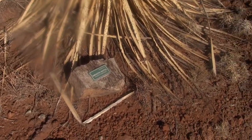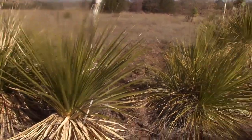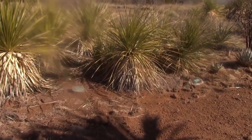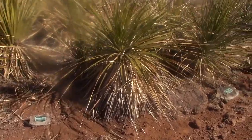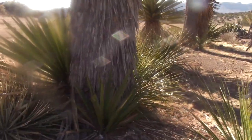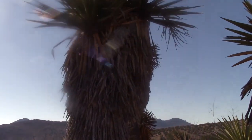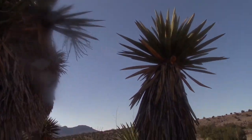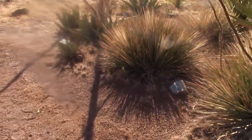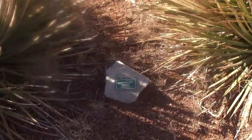The smooth soto. Some more of the smooth soto. Some more of the agave. Here's a large Faxon yucca. Narrow leaf agave.